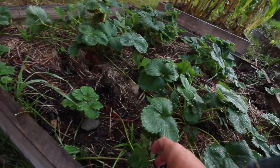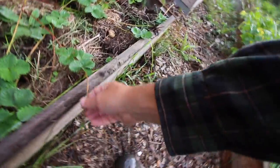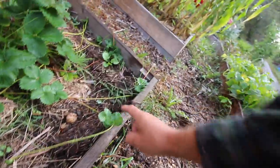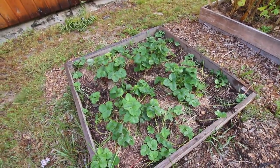That means more food. The strawberries are doing awesome. They're putting off so many shoots and runners. These will all turn into plants next year. This bed is just gonna be filled with strawberry plants.